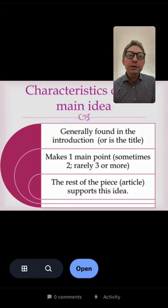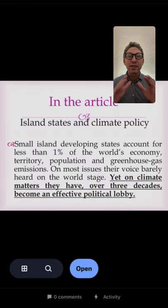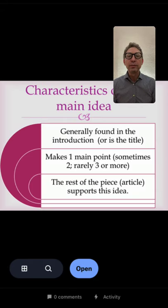All right, characteristics of the main idea. So that sentence that's underlined, I want to talk about that sentence for just a minute or so. Number one, it's generally found in the introduction or in the title. So there's a positioning that will give you a clue as to where it's at. Number two, it generally makes one main point. Sometimes it makes two points, very rarely three or more. And number three, the rest of the article or piece supports this main idea, or at least it should support this main idea, if it's well written.